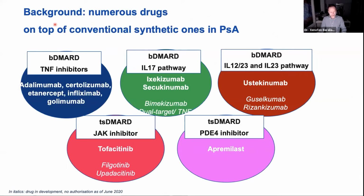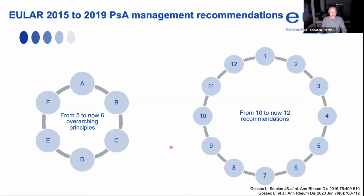The background of our recommendations at EULAR, and in fact the background of everything that is coming here after, and you may also be aware that the GRAPPA recommendations are also being revisited at the moment, is that we do have many different drug classes, such as TNF inhibitors that we had before, but also IL-17 inhibitors and IL-12/23 inhibitors, which are now very well established in the treatment of PsA. Therefore, we really put them in the upper part, as compared to the drugs that are coming in now and may have, let's say, lesser good evidence. I will show you the data, how they are put together in the recommendations.